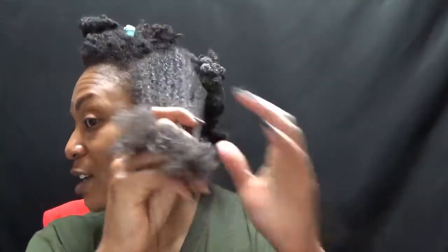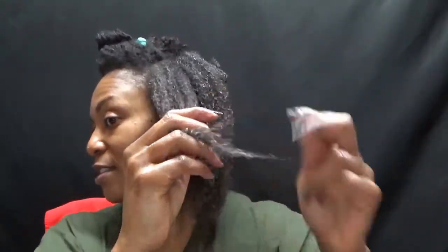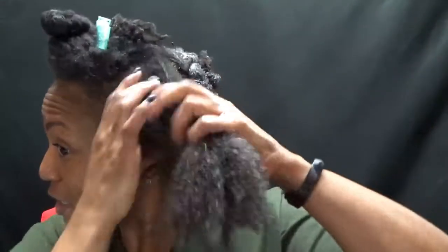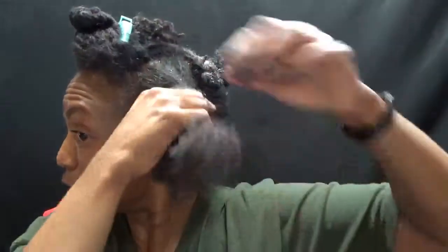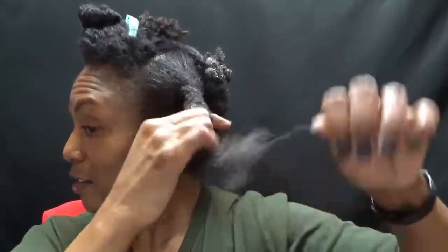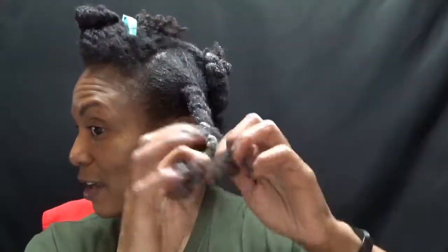Pull any tangles that have traveled from the root down to the ends of the hair out through the ends of the section, and I've got some there, and I take it and roll it around just to gather it in one ball to get rid of. And so then I take this section and I split it and do a loose twist just to get it out of the way, and I will pin this side up.